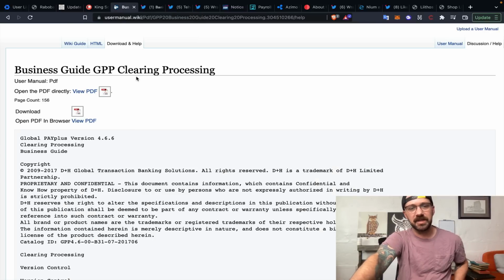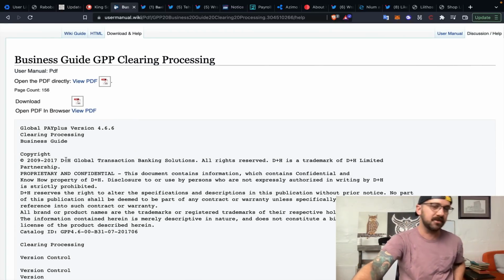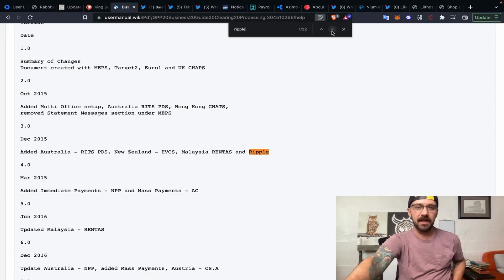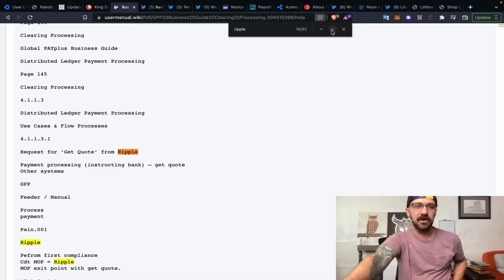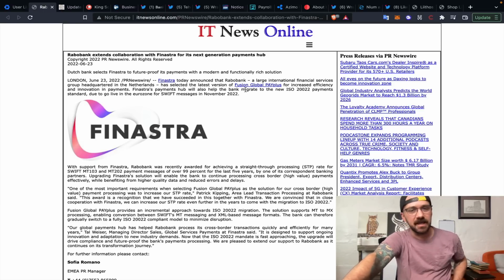Here's the business guide, GPP clearing processing through D+H. This was 2009 to 2017. It just shows you how far back this goes. And this is certainly Global Pay Plus, and they integrated with Ripple all the way back in 2015. You can see tons of different aspects in distributed ledger payment processing, clearing, et cetera. Critical functionalities. You kind of get the gist of it, right? So D+H, which merged with Misys to form Finastra, 2018, I believe, and Global Pay Plus obviously supports RippleNet, or at least it did, right? And we know that Finastra still currently supports RippleNet and supports on-demand liquidity and XRP enabled for their clients.